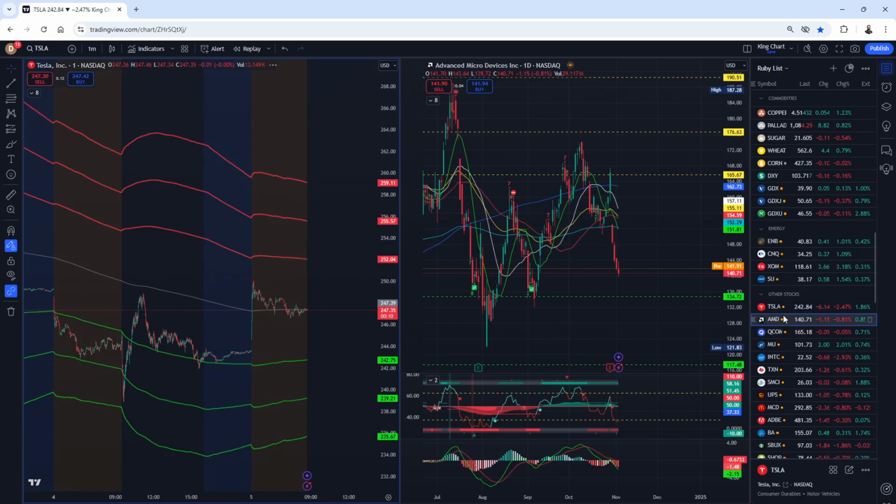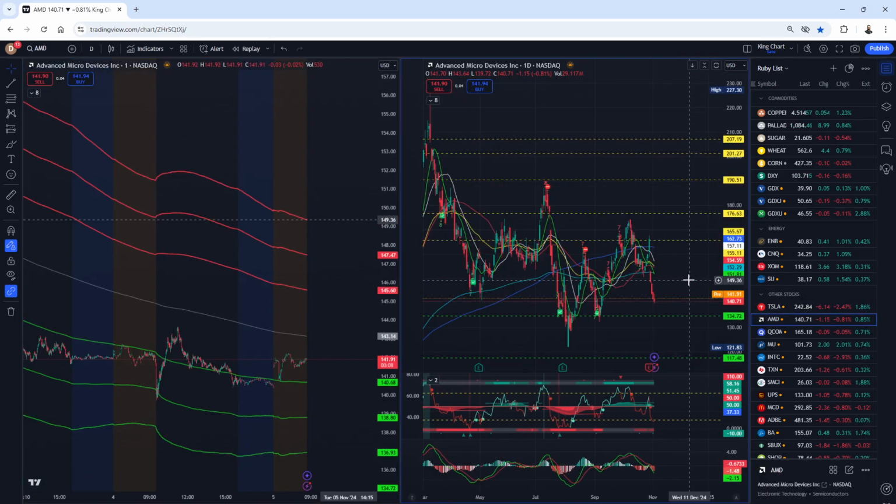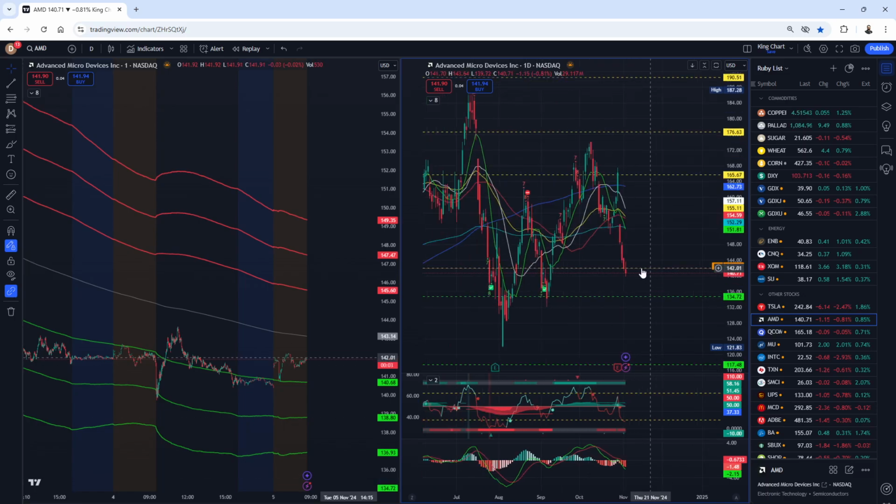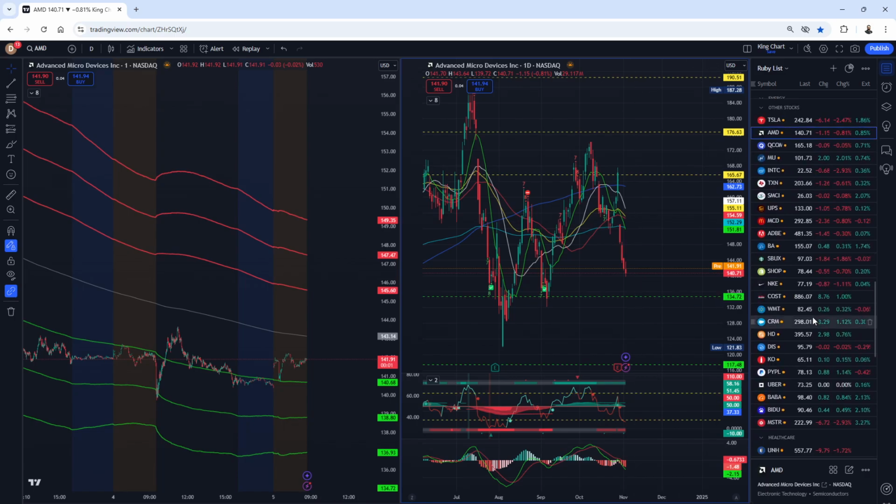AMD is also a nice trade. Keep going down. It came to 140 actually. Nice. I think it's going to come fill this 134 gap. I don't know when, but it could at some point.